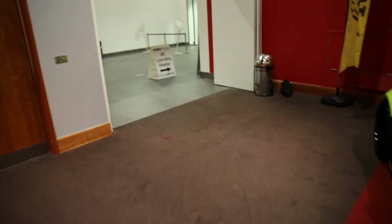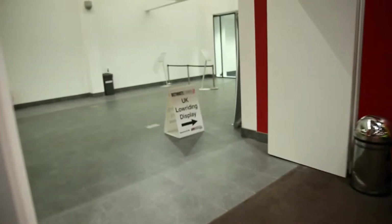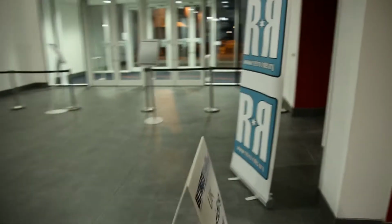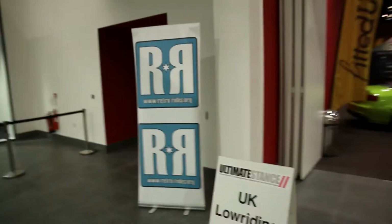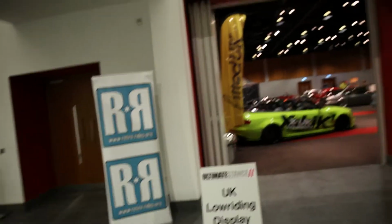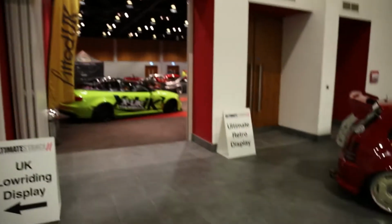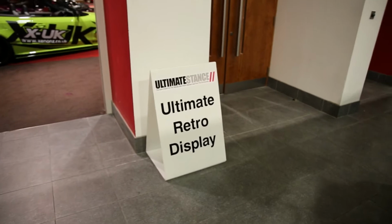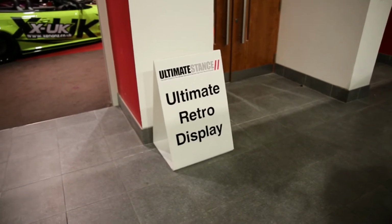So tomorrow there's a low riding display outside. I will do my best to get some footage of that. But we are in the Retro Ride. Ooh, look at that. That's us on my retro display. Maybe something more will come of that one day. Ooh, actually, I spotted another thing over here. Quick.